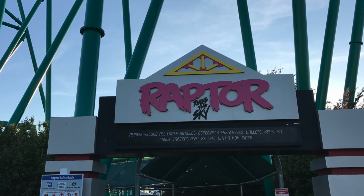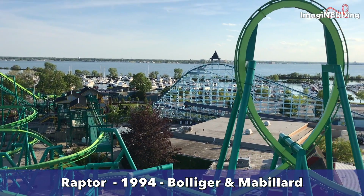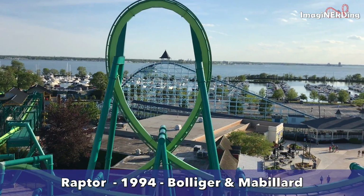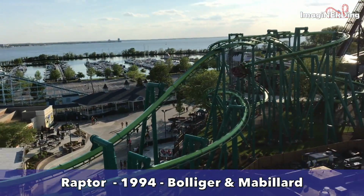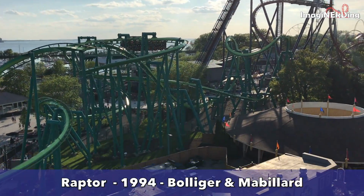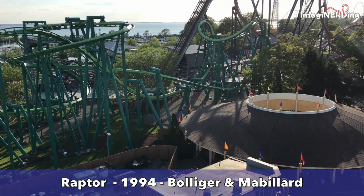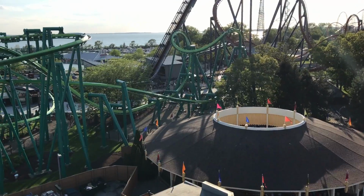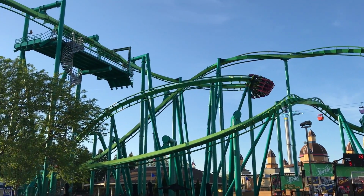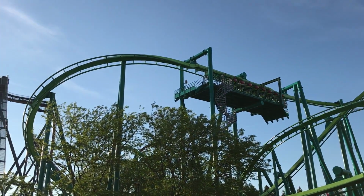Raptor debuted in 1994, and it's a steel inverted coaster built by Bolliger and Mabillard. It was the tallest, fastest, and longest inverted coaster since the other previous model was Batman the Ride. Raptor goes 137 feet high, hits 57 miles per hour, and lasts 2 minutes and 16 seconds. It's a pretty powerful inverted, and you can sort of trace it to Alpengeist.